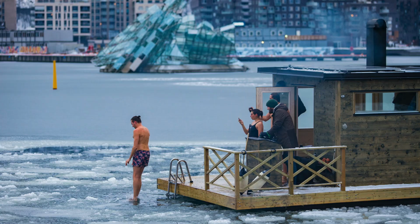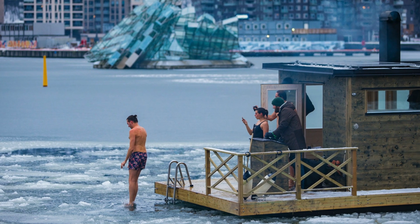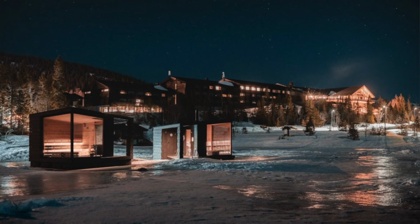And lastly, probably my most favorite winter activity of them all is saunaing. Of course you can sauna any time of the year, but in the winter it's extra special because the contrast between the cold and the heat is so extreme. In Oslo in particular, and in the rest of Norway, we have floating saunas where the saunas are literally floating on the frozen fjord. And what you do is you go in your swimming suit, you get nice and warm and sweaty in the sauna, and then you walk out into the freezing temperatures and literally jump into the frozen fjord to cool off and then immediately run back into the sauna.